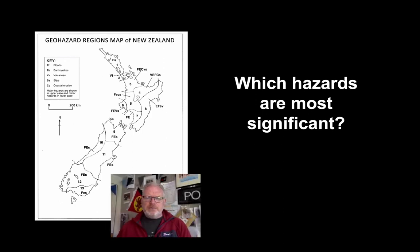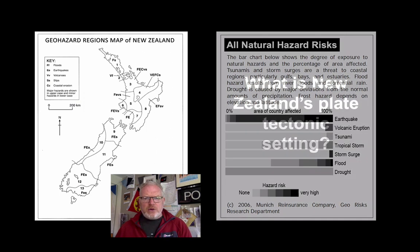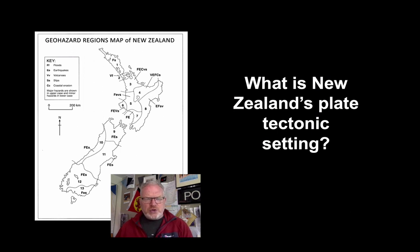If we look at some of the data, this comes from the Munich Reinsurance Company, we can see that there's a very clear answer. Earthquakes affect pretty much all of New Zealand and pose a very high risk in the vast majority of the country. However, there are others. Volcanic eruptions, tsunamis, storms, floods can be significant in places, even droughts on occasion. So you can see that there's lots for New Zealand to deal with here. If earthquake, though, is the major one, we need to think about what's going on with the plate tectonics.